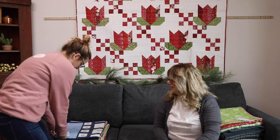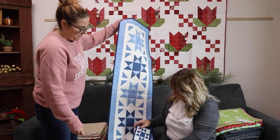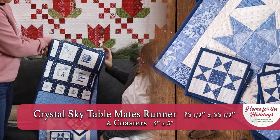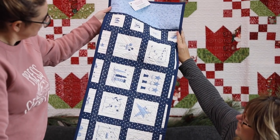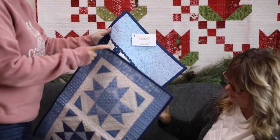Crystal Sky Table Mates. So we got a nice runner and some coasters. That is beautiful. And a nice frosty blue. Oh, and it's using Bunny Hill fabric. And she's made it like two-sided the best she can. Cool.